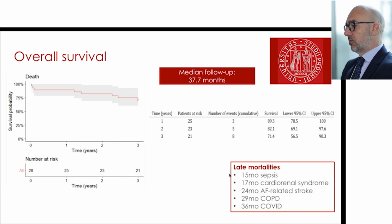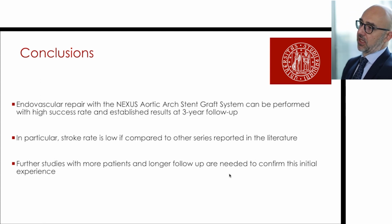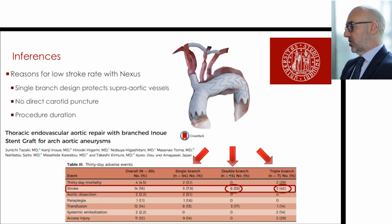In particular, we observed 5 late mortalities, and none of these deaths were related to the device and to the procedure. So in conclusion, endovascular repair with the NEXUS aortic arch stent graft system can be performed with a good success rate and established result at 3 years follow-up. In particular, stroke rate is low, especially if compared to other series reported in the literature. And of course, further studies with more patients and a longer follow-up are needed to confirm this initial experience and to extend the indications to a wider range of patients.